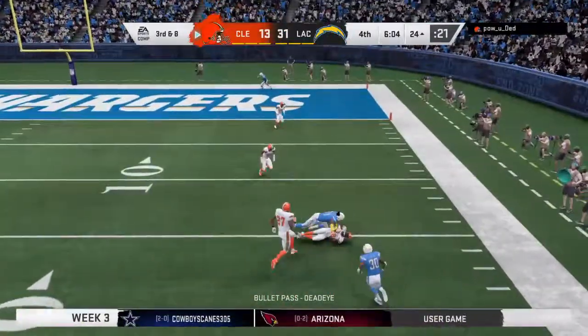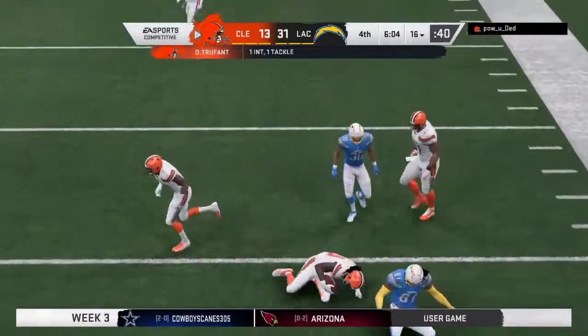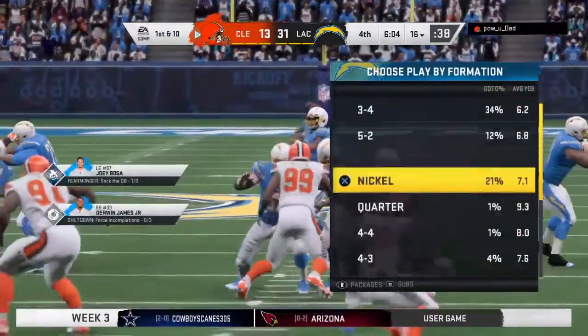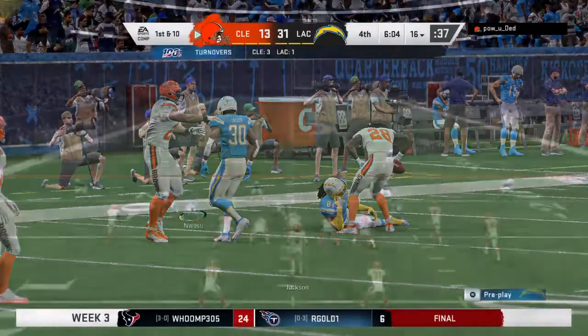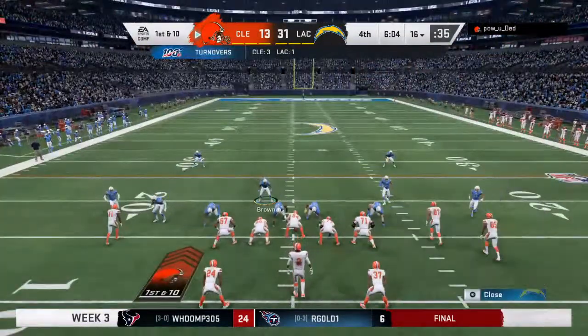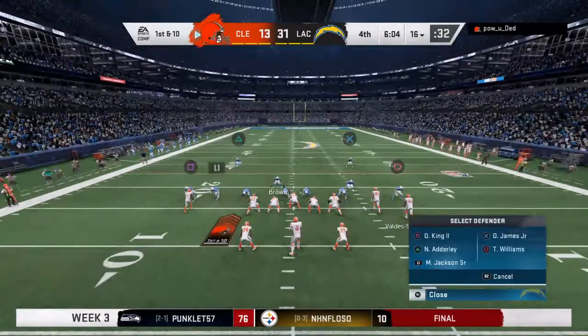A 50-50 ball here, and it's intercepted. It's Desmond Trufant, and a big turnover there as his guys will get the football back. His guys take over 1st and 10 at their own 16-yard line.